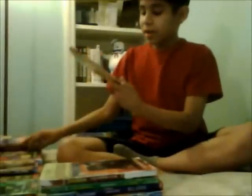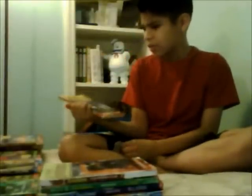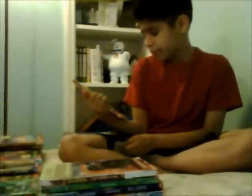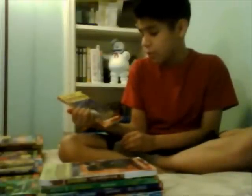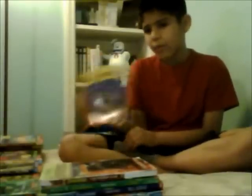The Scarecrow Walks at Midnight. I actually saw the movie, or I think it's like an episode. Yeah, it is an episode. Now, the Scarecrow is supposed to wake up at midnight, as it says right here, and it's supposed to go into the house and do something. But at the ending of the movie, something happens, and I just don't want to tell you because it's gonna ruin it for you.